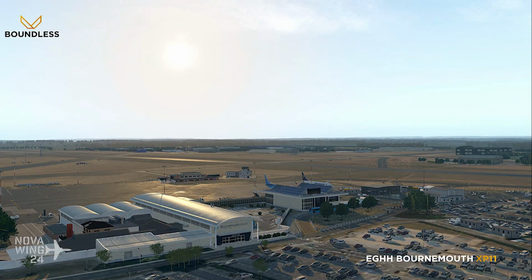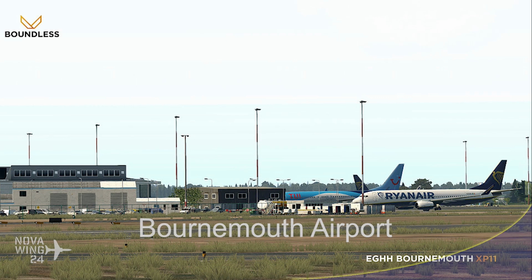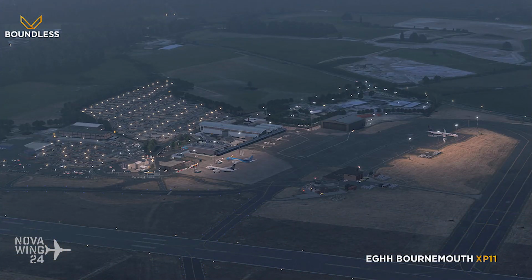Continuing on with releases, this time moving into the world of X-Plane. So this week from developer Boundless, their release of their rendition of Bournemouth Airport in the UK. So this is a former Royal Air Force base that was then transferred into civilian hands after the Second World War, and supports quite a number of low-cost airlines as their hubs, including mostly TUI and Ryanair, operating to various destinations all throughout the UK and Europe.